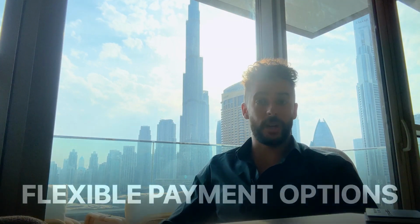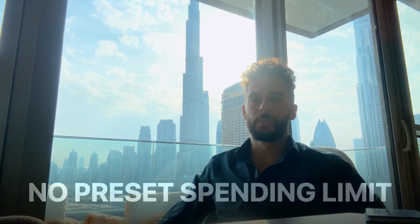There are flexible payment options. For example, you can pay over time, you can carry the balance with interest, or of course, the best, as we always recommend, pay it not on the closing date, but 3 days before. No preset spending limit, because this card does not have a set limit. It's going to depend on how you use it, and Amex will gradually give you more and more. It's going to be based on the approvals of other cards, your credit score, and your relationship with Amex.